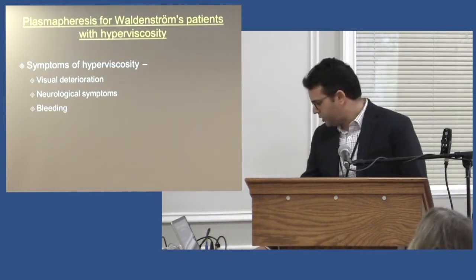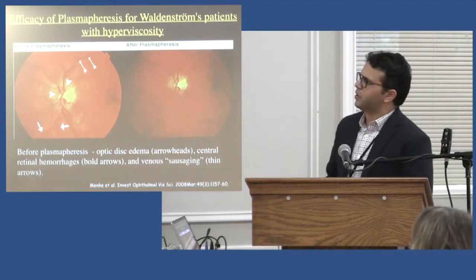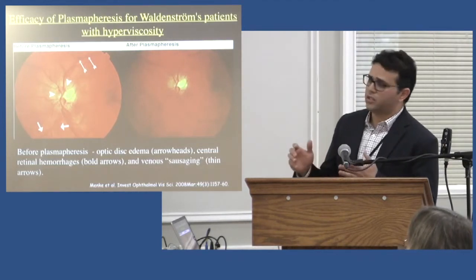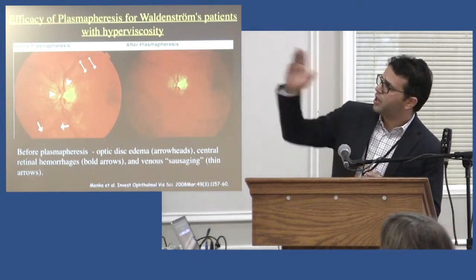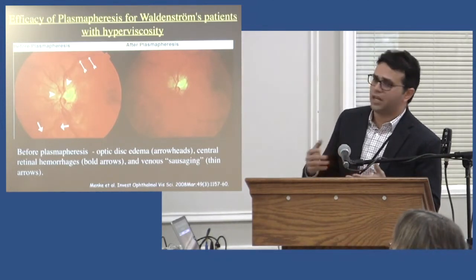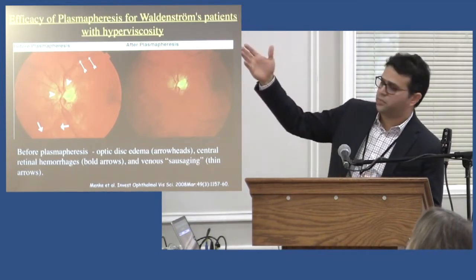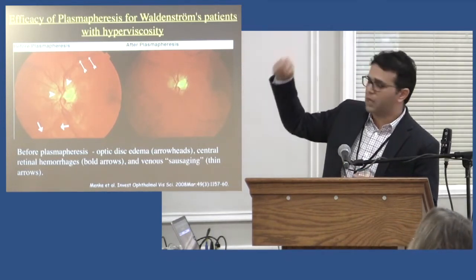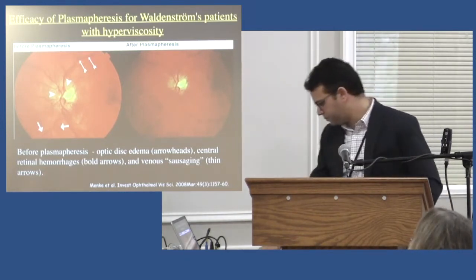So we talked about the hyperviscosity symptoms. I find this picture quite interesting online, just to see the changes for those patients who have hyperviscosity, engorged vessels on the far end there, before plasmapheresis, how it is, and then after plasmapheresis, the blood flow becomes better, the visual acuity becomes better for those patients.